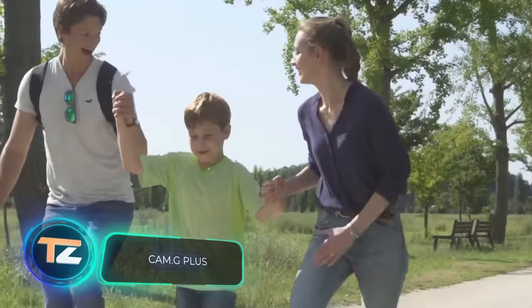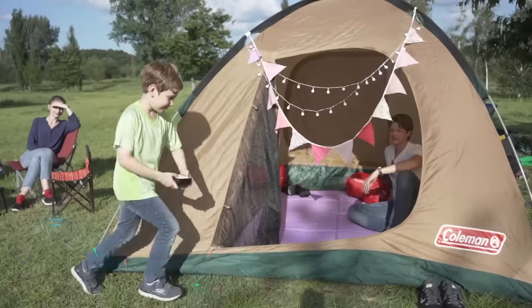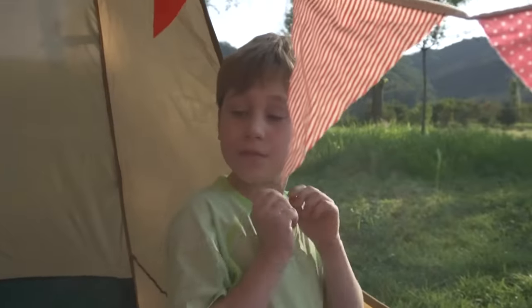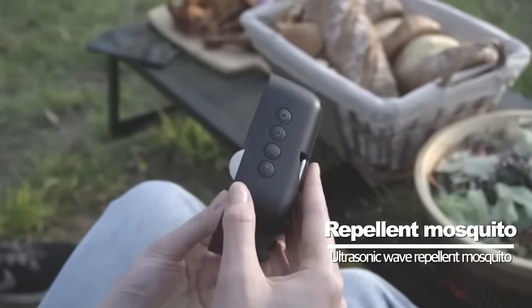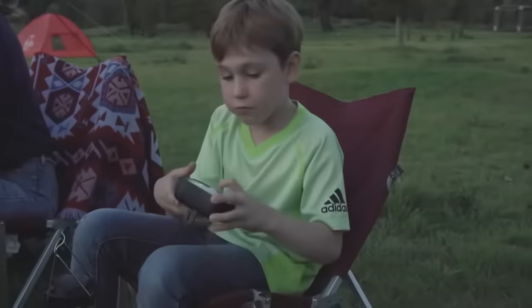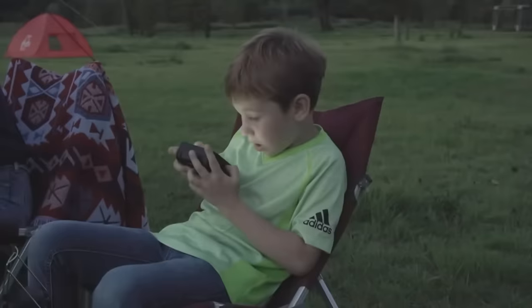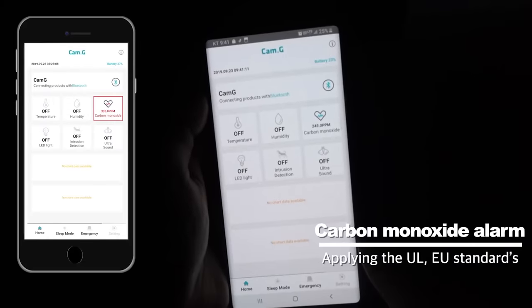The following gadget will be a smart assistant during any journey, no matter how long it lasts. It has an impressive set of functions despite its modest size. First, the device will protect your tent from intruders, as it has motion sensors. In the case of a mosquito invasion, the device will scare them away with ultrasonic waves. Paired with an app, it'll show you the temperature and humidity of the air around you at any time. It can also be used as a flashlight or a lamp. And even at home, when the trip is over, the gadget will come in handy as a carbon monoxide detector. The price is about $80.